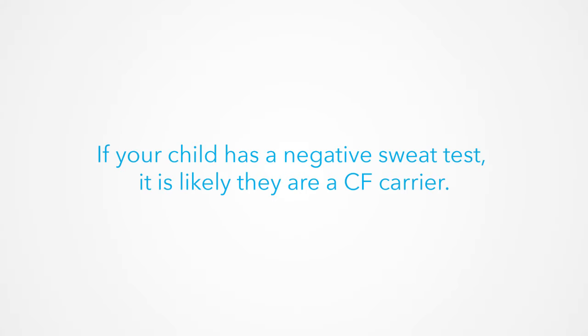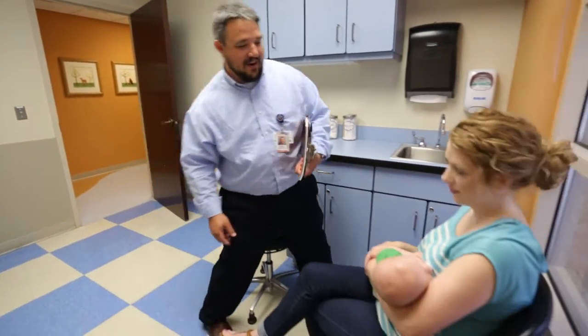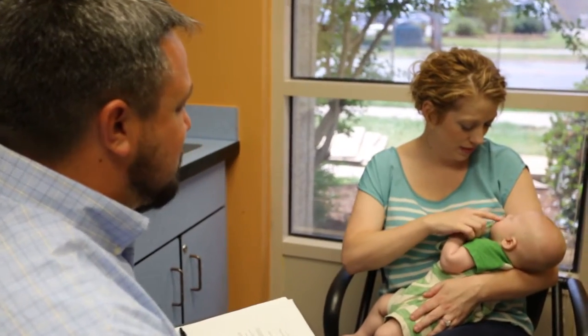If your child has a negative sweat test, it's likely they are a CF carrier. Now, this means that your child has been found to have one changed copy of the CF gene. The newborn screening coordinator will meet with you to discuss these results and what they mean. Genetic counseling is always available if you have questions.